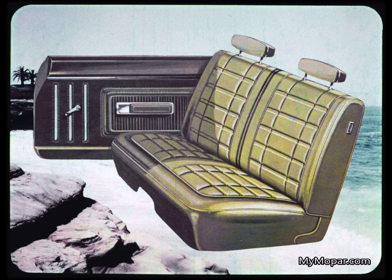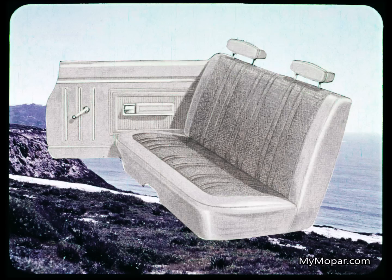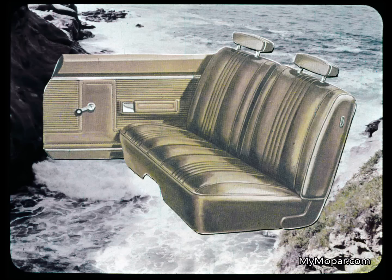This split back bench comes standard in both Super Bs and all 440s, except the sedan, which has this solid back bench trimmed in cloth and vinyl, all vinyl optional. And this all vinyl bench is standard on Coronet Deluxe models.